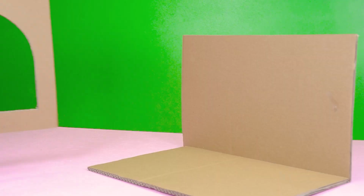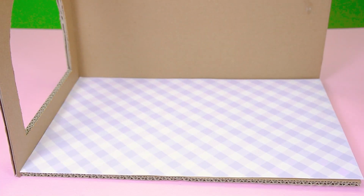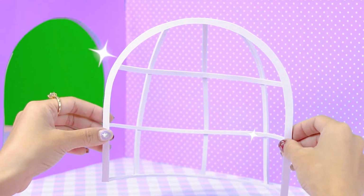Today, I have an idea: building an amazing purple bedroom from cardboard! I hope you love it! Let's make the side room first! I will make a soap opera pillow and flower cushion!